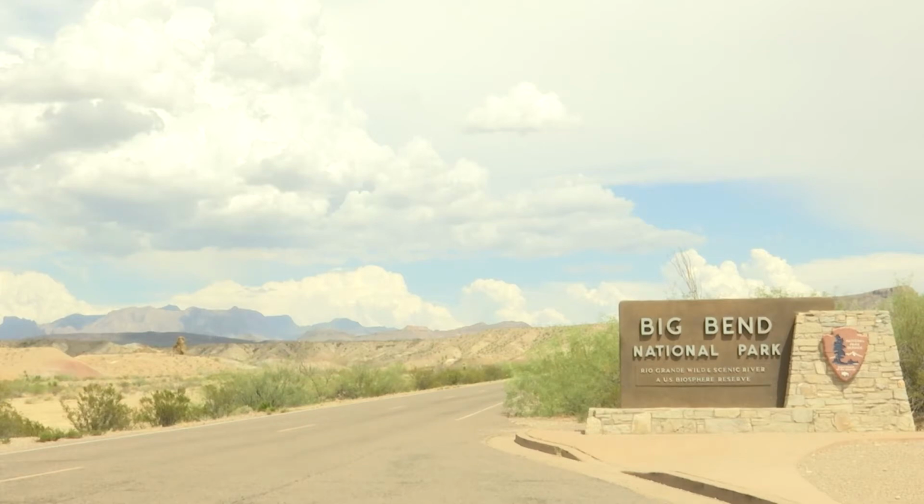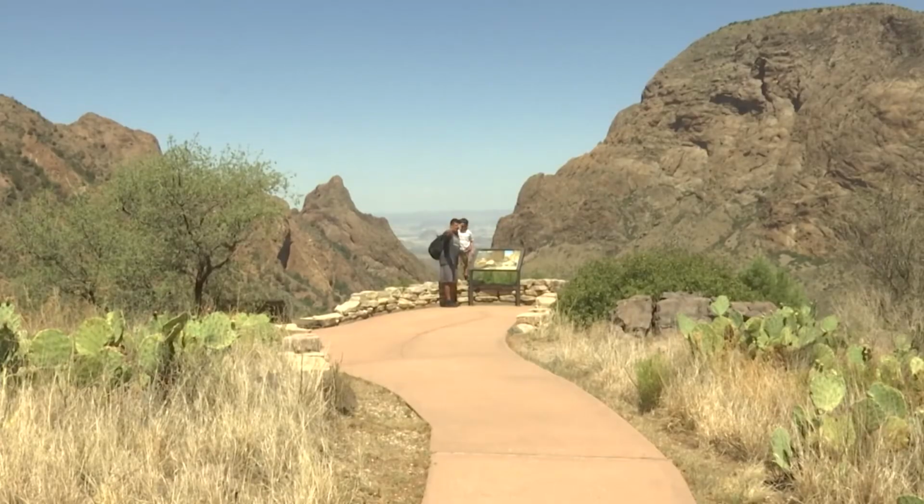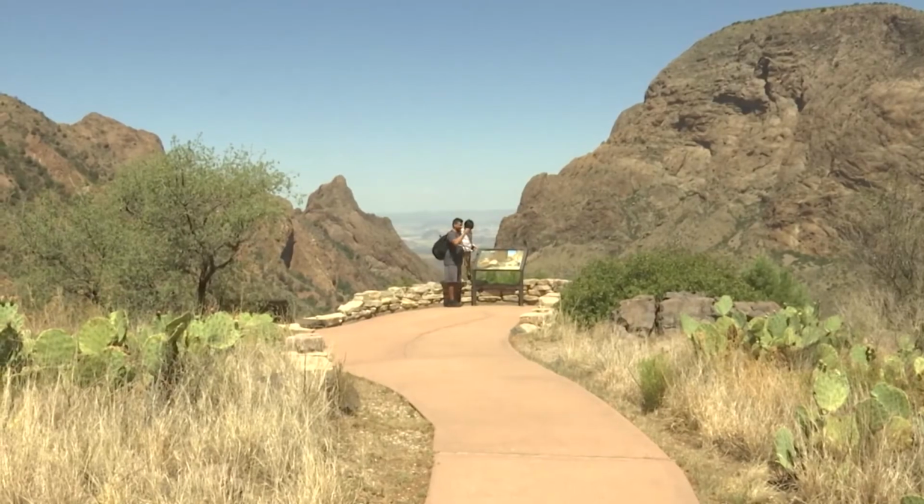It was established as a state park in the late 1930s. It took about 7 years to get this area established as a national park, and it became so essentially on the day of D-Day in 1944. Here, people come from around the world to see the natural wonders of the park.